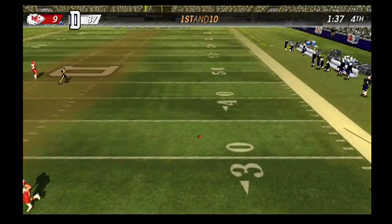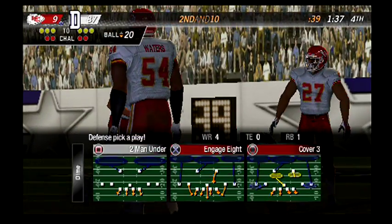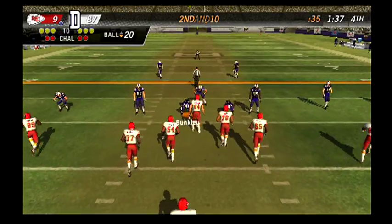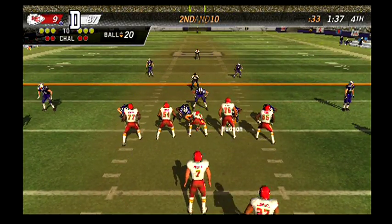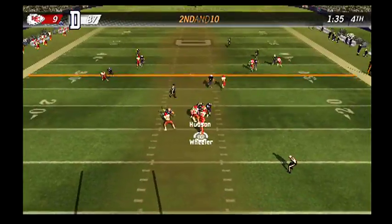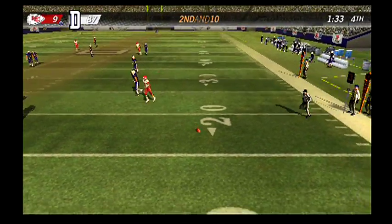Incomplete pass. He short arms it and misses his man. Gonzalez was his intended target. Second and 10. Ball on the 20-yard line. Back in the gun. The home team come out in a dime package. Gets rid of it. It's batted away. Incomplete pass.